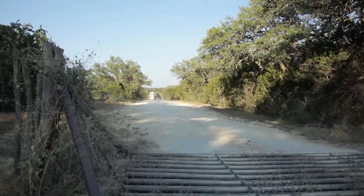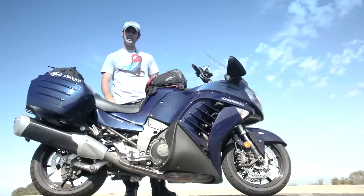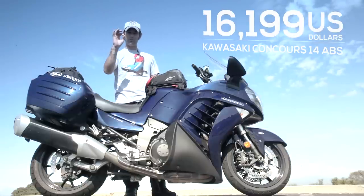Everything's here as you want it. It comes with plenty of creature comforts. The Concours 14 is a solid, solid sport touring motorcycle. And for me, if they change the braking system, it'd be top notch.